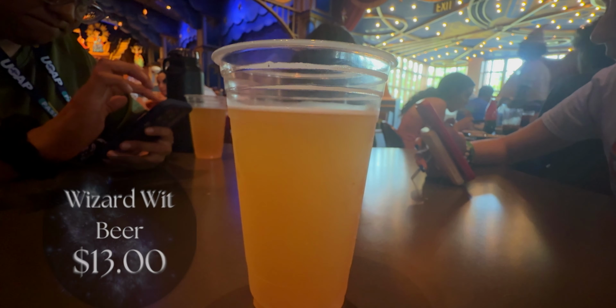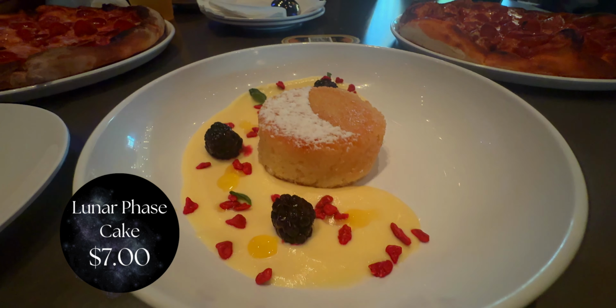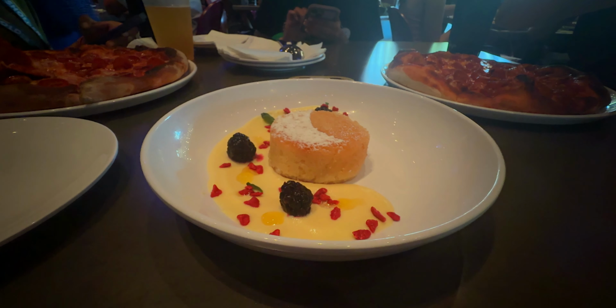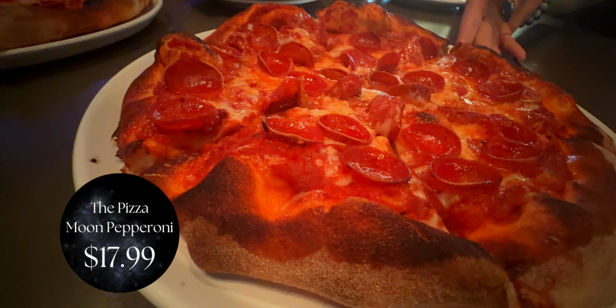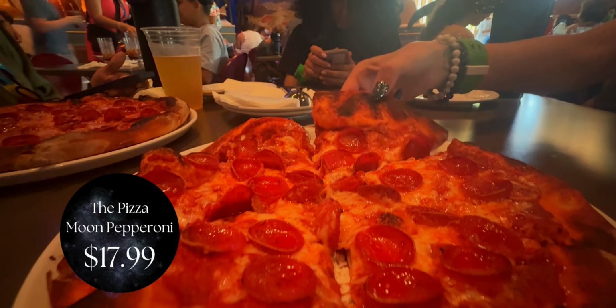3 out of 5. And then we all shared the Lunar Phase cake, which was a lemon olive oil cake with blackberries and raspberry crisps. We all gave it a 4 out of 5. I really liked the crunchy parts from the raspberry, and the limoncello sauce really paired well with the cake, and the cake was moist. And I got the Pizza Moon pepperoni pizza. Your classic take on a pepperoni pizza, but extra saucy. I give it a 5 out of 5.